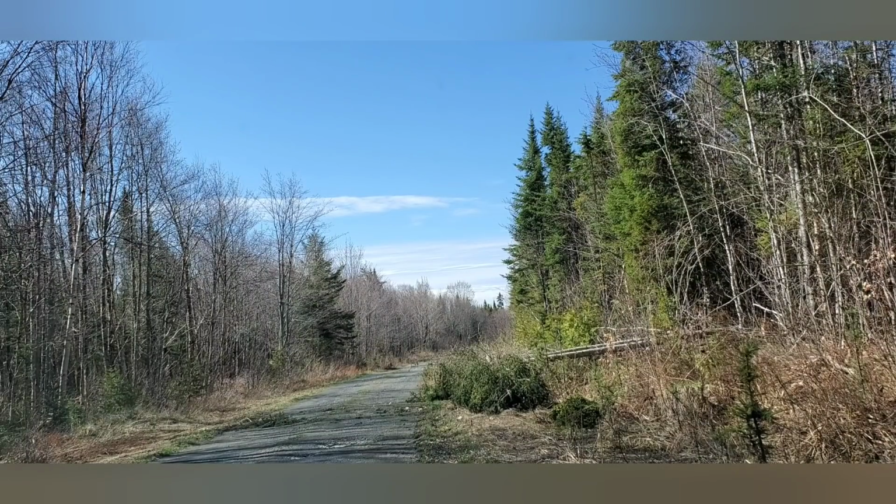I'll make sure I don't pull ahead through all this. I just stopped to move that tree.